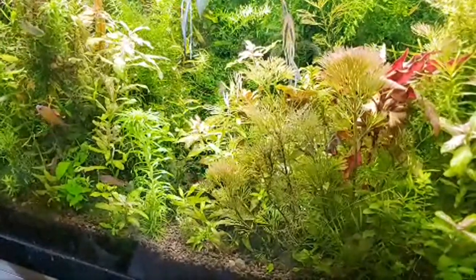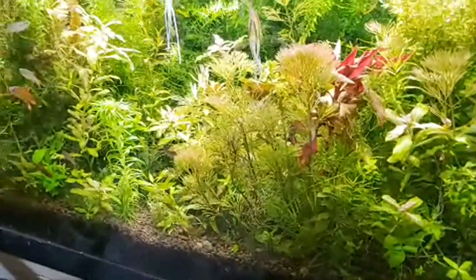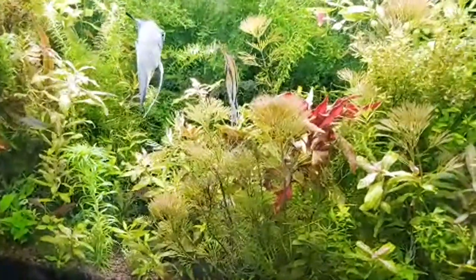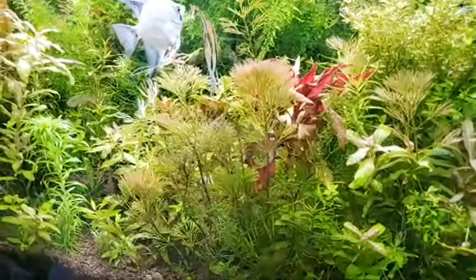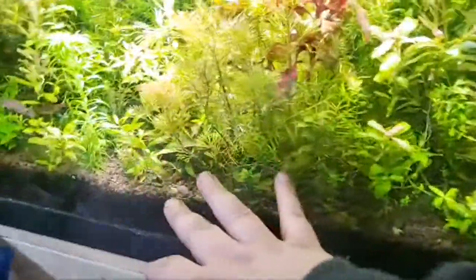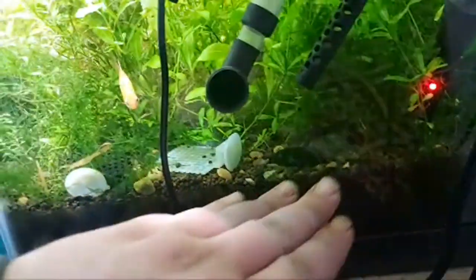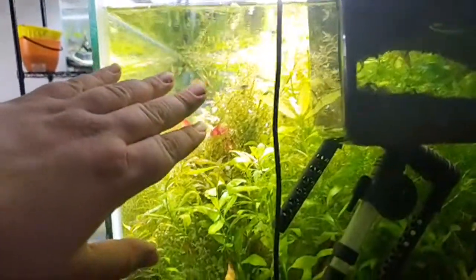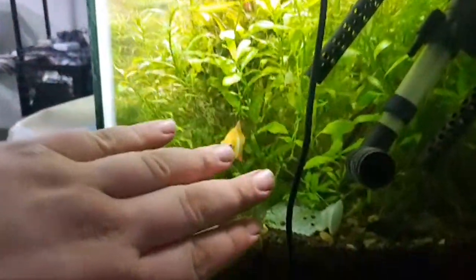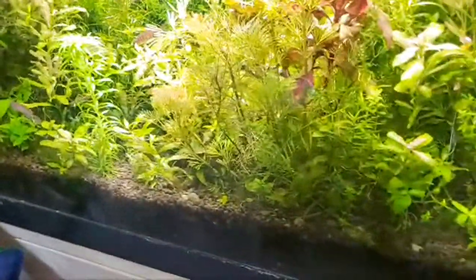Would a pleco be okay with an electric blue Acara species tank? Yeah, probably. I would say that maybe a young little baby one is going to get eaten. Acaras can be a little mean, but at the same time, they occupy a different zone in the tank, and that is another great reason to have Plecos and cribs and angels and all the different fish that you can keep. I've got my top water fish, my middle and my bottom fish in every tank. I try to do that, and it really opens up a world of possibilities for what you want to do in your tank.